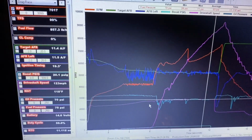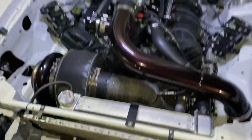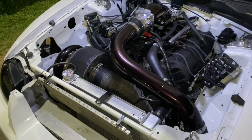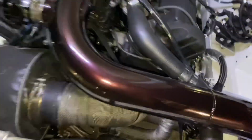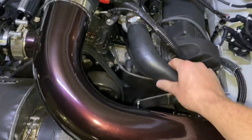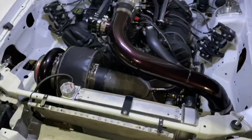Pretty happy though. All right guys, so that's gonna end the night for us. The old two valve is living to fight another day, running some pretty decent times, and it's nice and cooled down and there is no pressure in the coolant, so that's always a good thing.